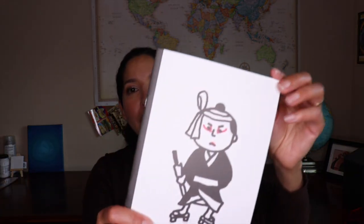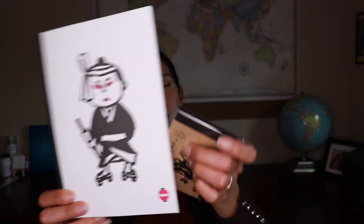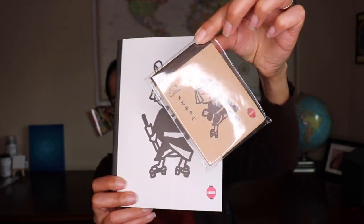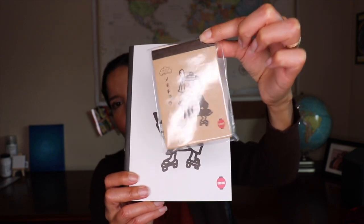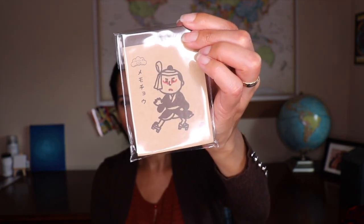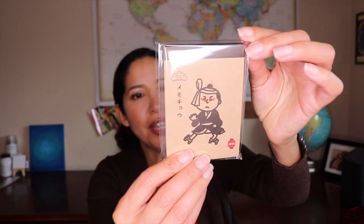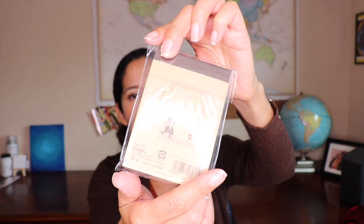I loved them. And then I also picked up another one with this design that also had this other miniature notebook with the same design on the front, which I don't really know if that's a ninja or what the little person is, but there is some Japanese writing on the front. That's what drew me to it. And then it also, of course, is made in Japan.